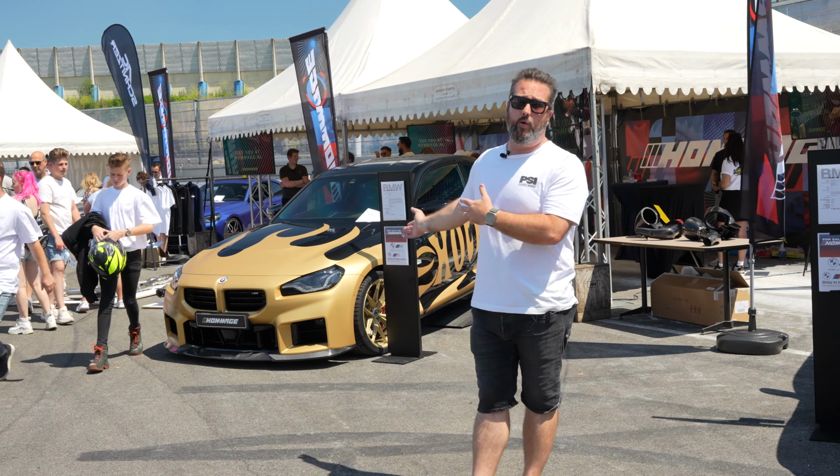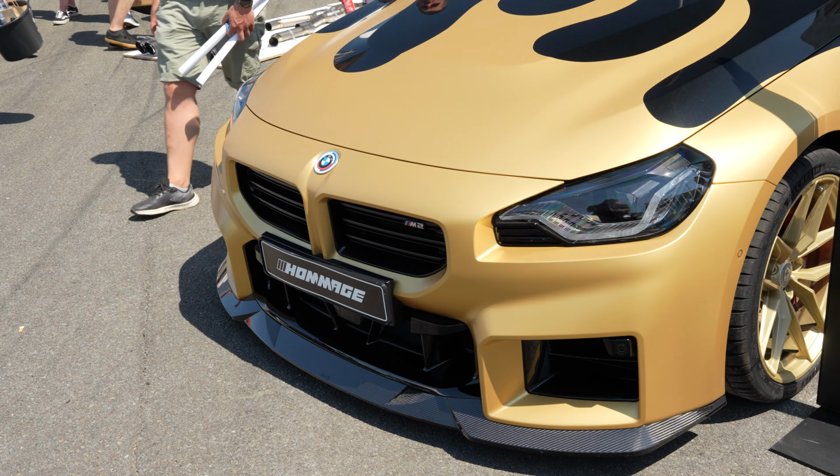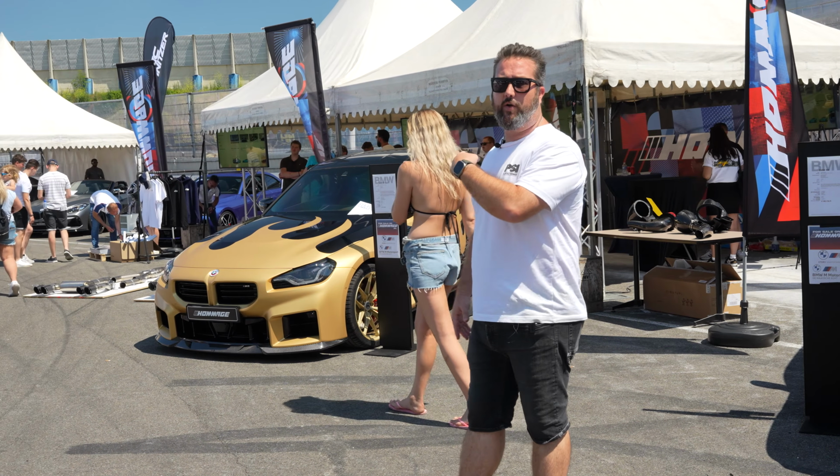This one has a crazy Hot Wheels wrap, but the neat thing is it has the full kit from R44. It's got the front lip, the side skirts, and the diffuser. So we really wanted to highlight all that stuff because we're going to have it soon on our car and also in the shop in stock. We can walk around the car real quick, Dan.